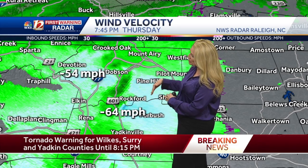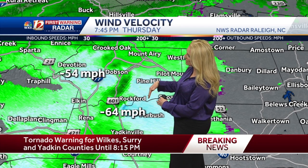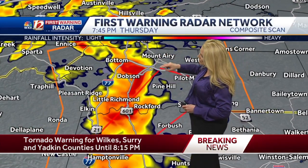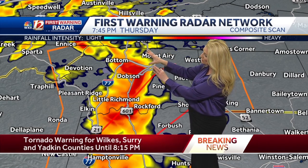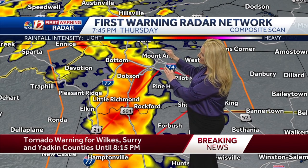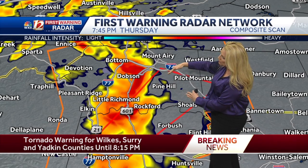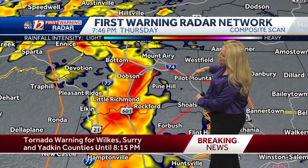This is where we do have a tornado warning still along the 601 area to the east. Still, winds are intense back to the west, 54 mile an hour winds within those storms. Still a possibility we may see some rotation, but you're under severe thunderstorm warnings in Dobson and Mount Airy. This one is the tornado warning. This area from 601 through Pine Hill and along 74, setting up for Pilot Mountain.